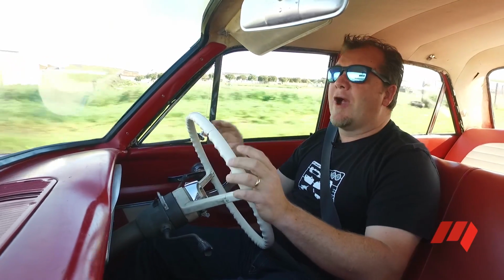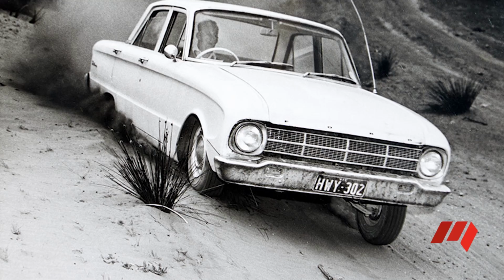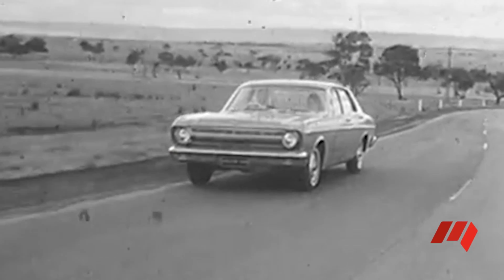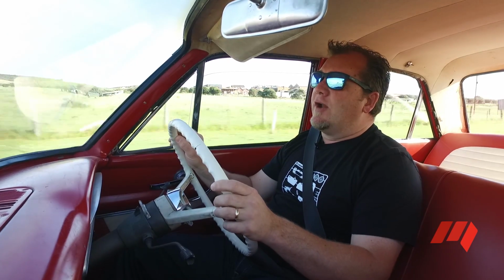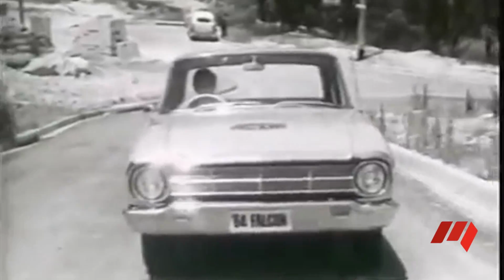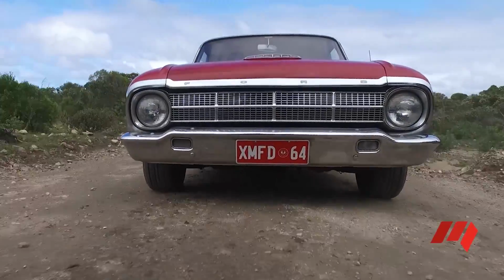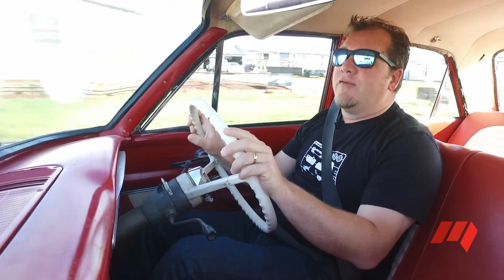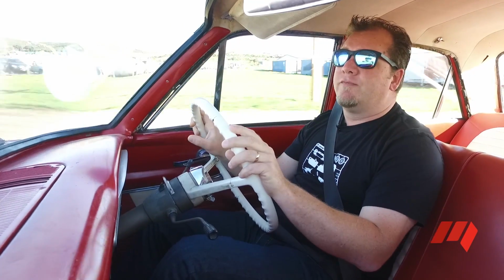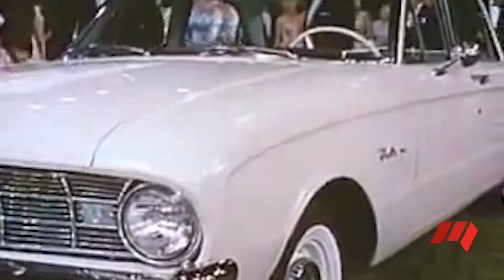So the reason the XM is so special is it was the first Australian engineered Falcon. It wasn't the first all-Australian Falcon. That didn't happen until the XR later in the 60s. But when this car came out in 1964, and this is one of the earliest examples, this car had 1,500 changes over the original US designed Falcon, first sold here and built here in 1960. It was based on an all-American design with no changes whatsoever.